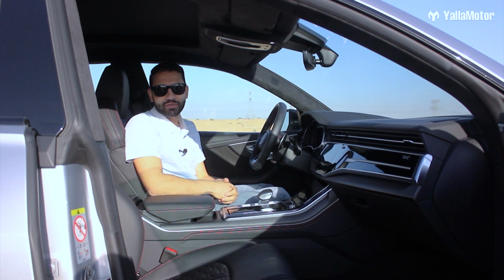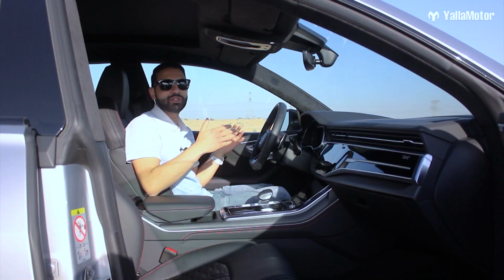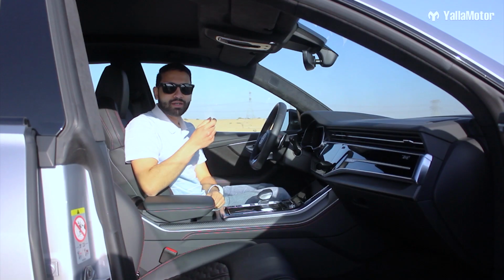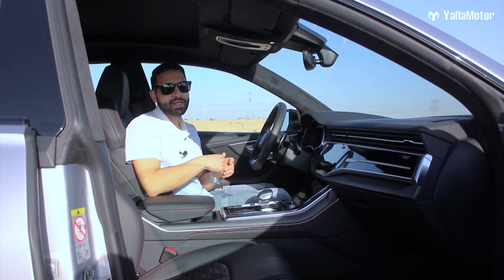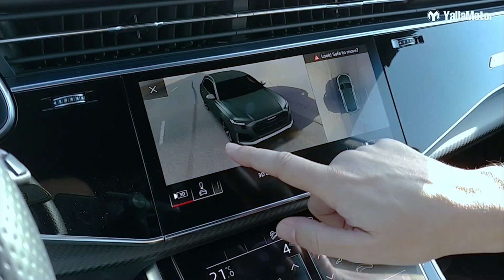On the safety side of things, there's everything from adaptive cruise control and a speed limiter to lane keeping assist and a heads-up display. The most unique and fascinating feature, however, is the 3D parking assistant, which uses numerous cameras around the vehicle to make parking as easy as possible.